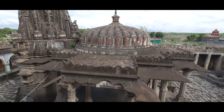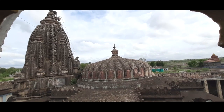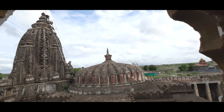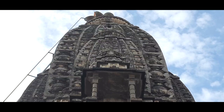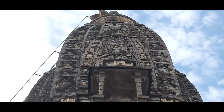Here, it is a shikhara of the Sabha Mandapa. The small dome-like shape is the shikhara of the Sabha Mandapa, and behind that there is the original shikhara of this Vitthal temple. This is the beautiful shikhara of the temple.